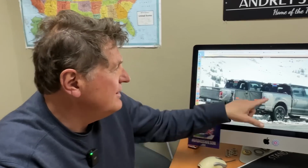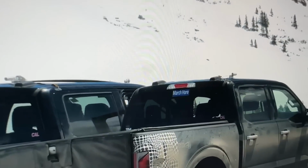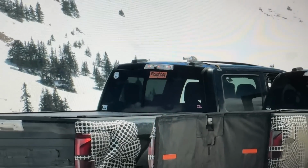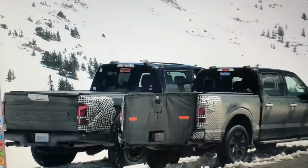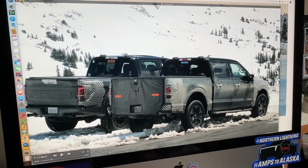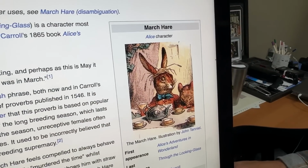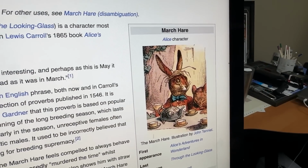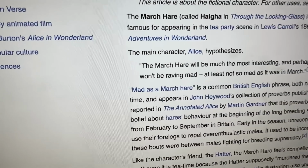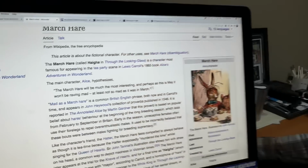Now this is odd. What the heck is up with this? Look, March Hare and Plowboy. Do you think the engineers are naming the prototypes? I think they're having some fun, and I think they wanted us to have some fun too, to try to figure it out. So I became an investigator, and I looked up March Hare. So here he is, Alice in Wonderland, Andre. Yes. There's a British saying, "mad as a March hare," which means pretty crazy, a rabbit that's fast. Right, so that Ford might be fast. That's what I'm taking from that.